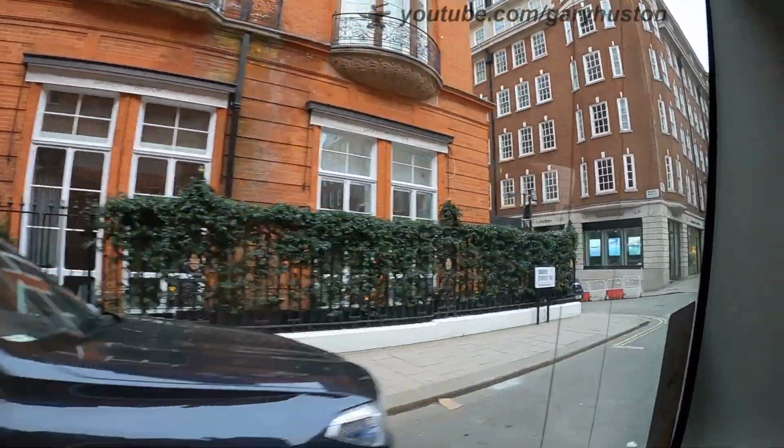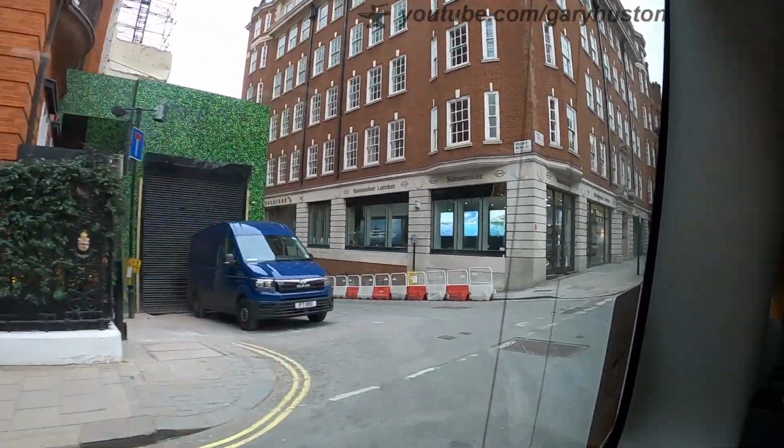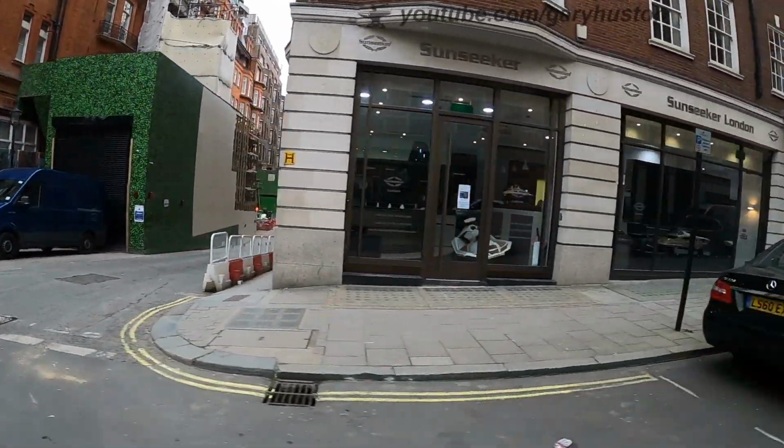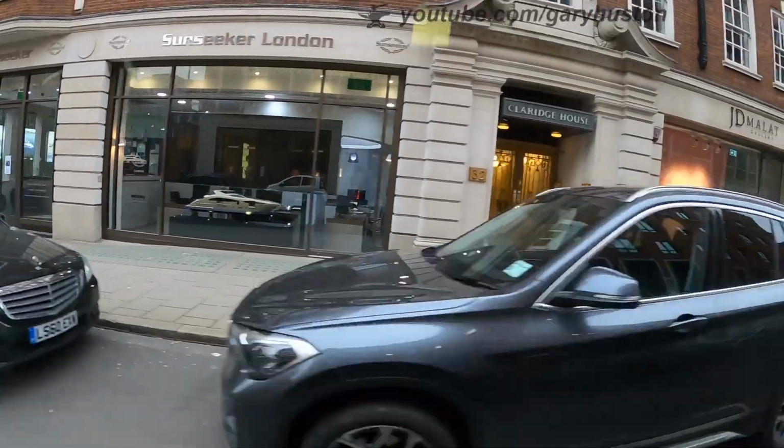There's a lot of them. Down there, there's the Italian embassy, the building down at the bottom. It's just tucked away that you'd never really notice. Yeah, yeah.